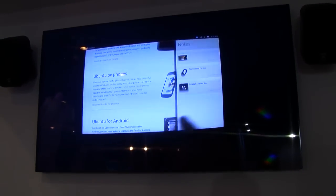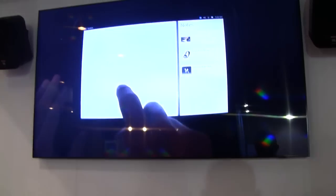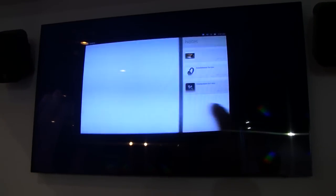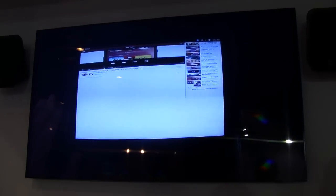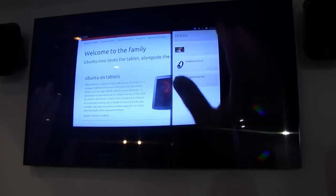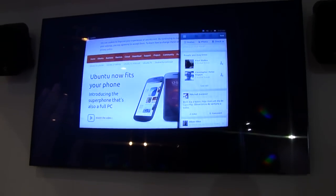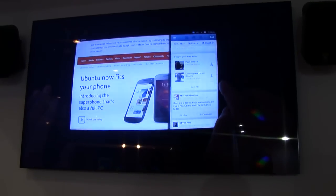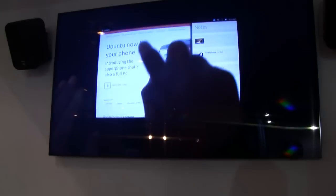I created some notes. I can just copy paste between the browser. Into the side stage. Now I can use the right edge to switch between side stage applications. So I swipe from the right edge, and I go to Facebook. Another slide from the right edge, and I switch into the Notepad. It's that easy.